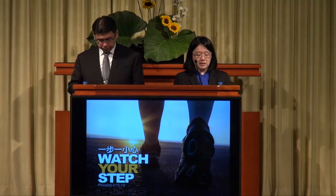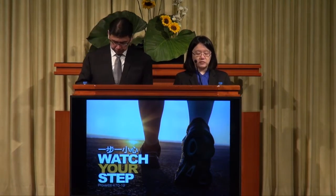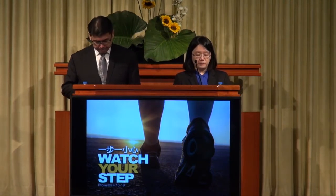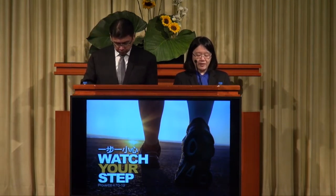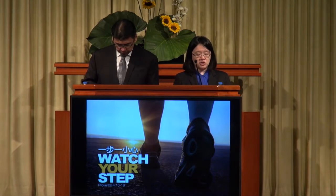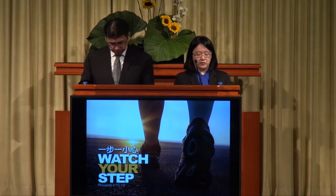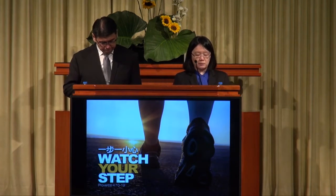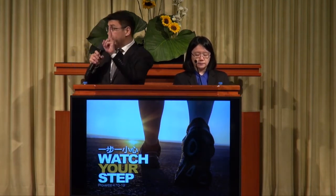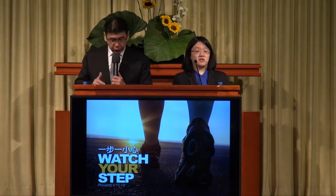For they cannot rest until they do evil. They are robbed of sleep till they make someone stumble. They eat the bread of wickedness and drink the wine of violence. The path of the righteous is like the morning sun, shining ever brighter till the full light of day. But the way of the wicked is like the deep darkness. They do not know what makes them stumble. Here we can see that there are two paths that are mentioned.